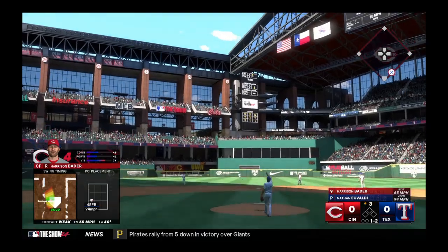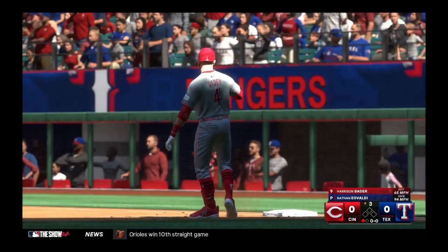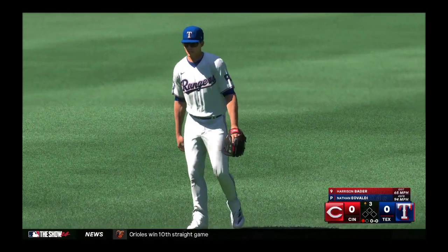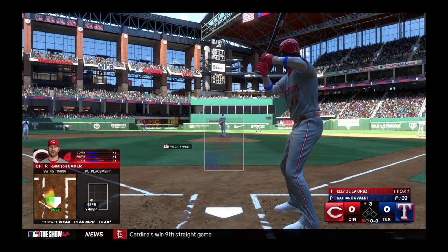Out to center. Seager sizing this one up. No trouble here. Puts it away for the out. One up, one down. Now, that's a tough play for the infielder, ranging back into the outfield. There's part of him that's saying, hey, where you at, outfielder? Call me off. But he stayed focused and made a nice catch right there.